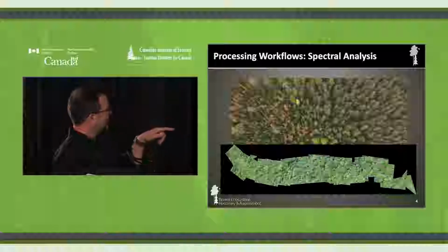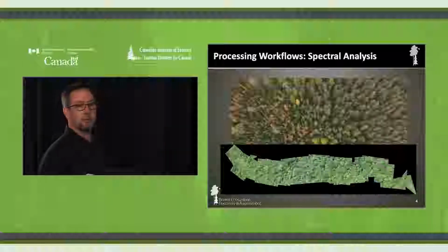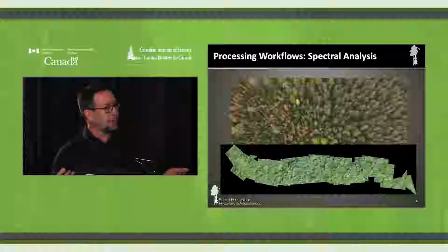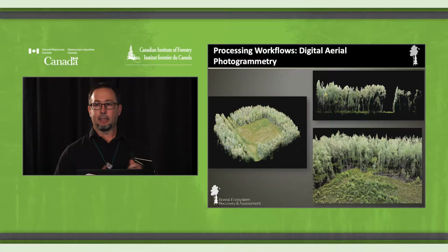So this lower scene has been processed with the magic that was described earlier so that now you can make an ortho image from it and you can use some common spectral analysis routines and do some stuff that way. But that's really a 2D technology. You can map the length and width of things, but that's really what you get from orthophotography.